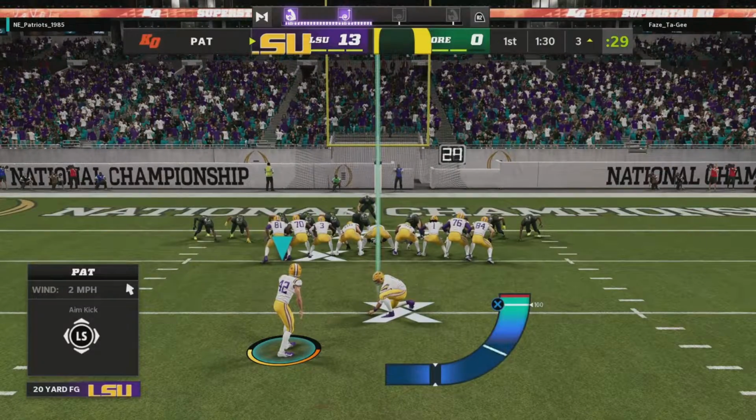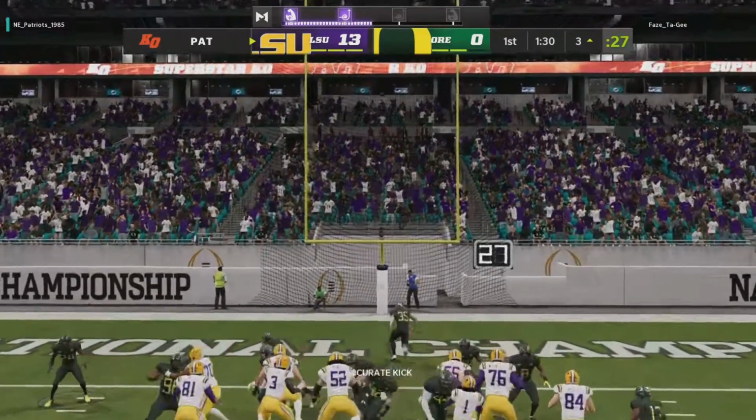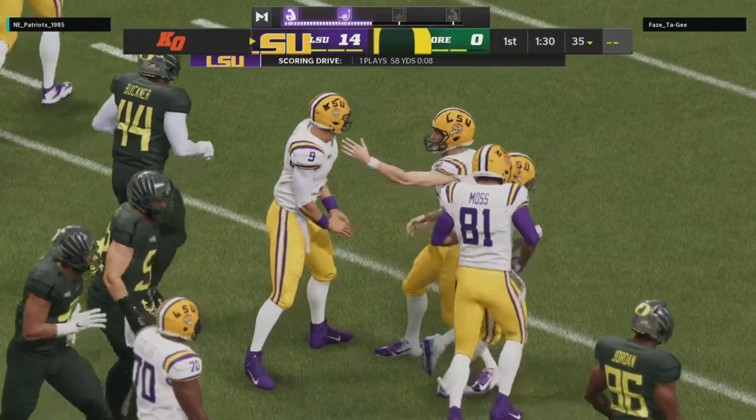Mentioned it already. On the road, to be able to go into someone else's house and establish a start like that, obviously your confidence rises in a big way.